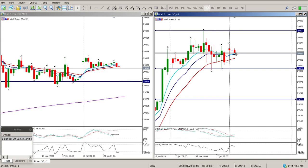So I think moral of the story for today on the Dow is we're going to have to keep watching this on the hour, half hour, just to start seeing what kind of price action we get. If we're going to continue with this mess, where we have tails to the downside, tails to the upside, keep your money in your pocket, and let's just wait. But I do suspect this gap closes first, and then we're going to get some structure.